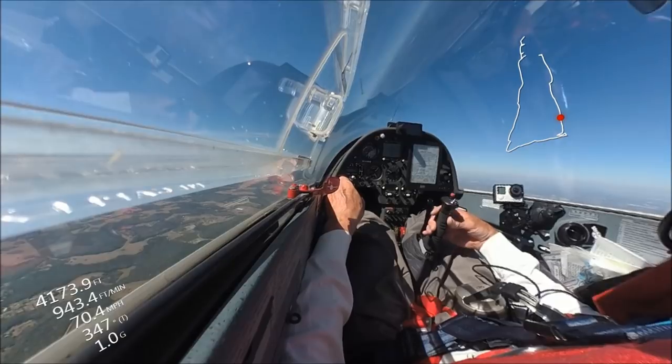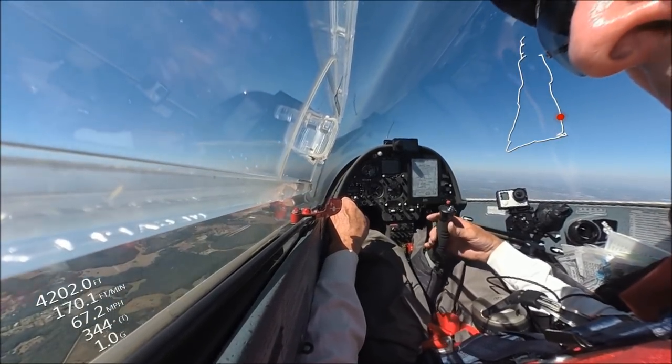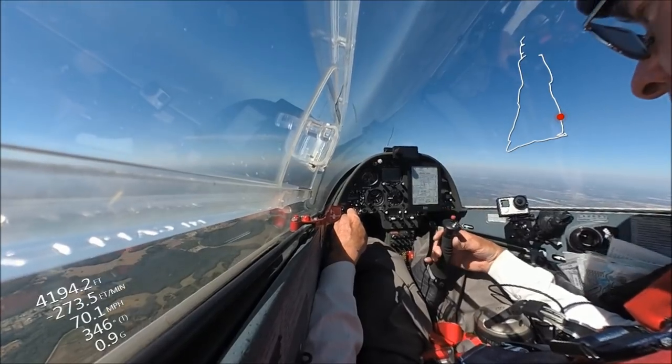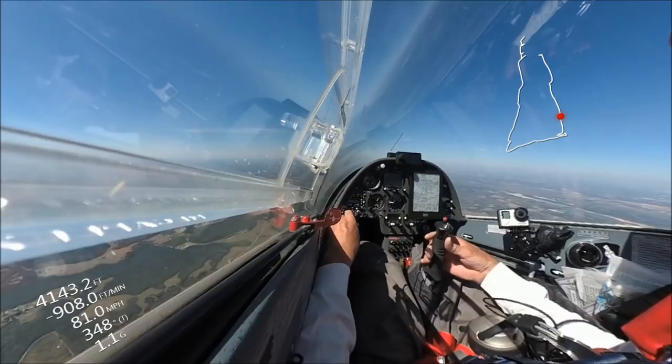What is all this amazing lift in the blue here? What's going on? They said it was going to get good and keep getting better until about 5. And what time did you say it was? 3:30? It's 3:35 now.